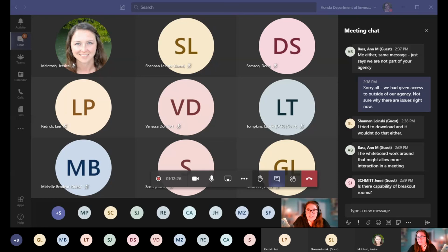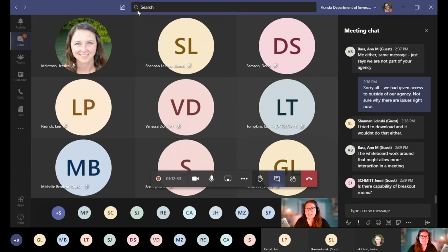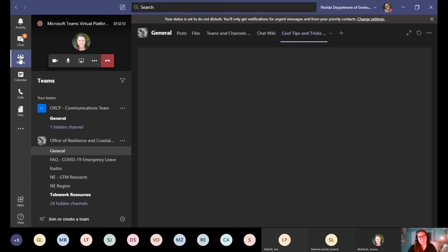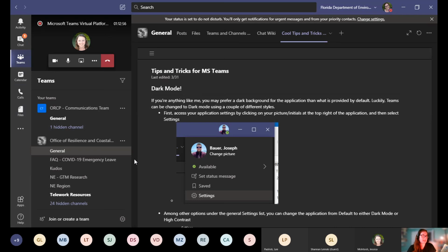So the question of using Teams channels and Teams teams, kind of funny. But a team is essentially a collection of people who all work together. And then within your team, you could have different channels. So within our organization, we don't necessarily use the capacity of the teams and channels to its fullest extent. But that doesn't mean that you can't.